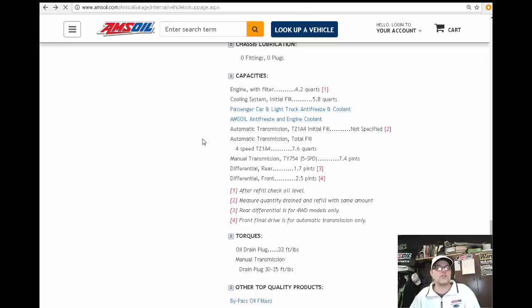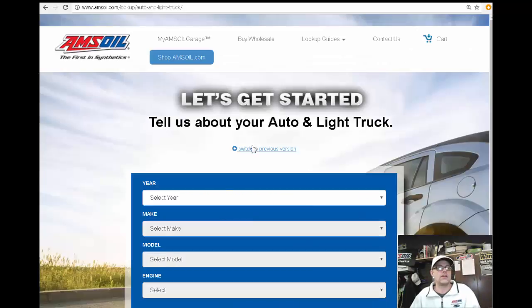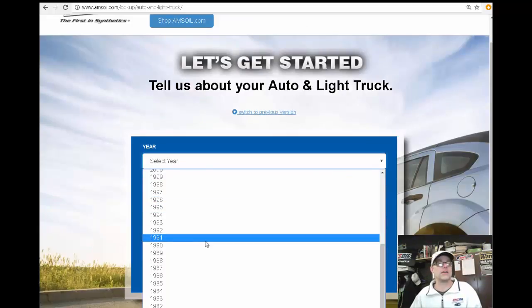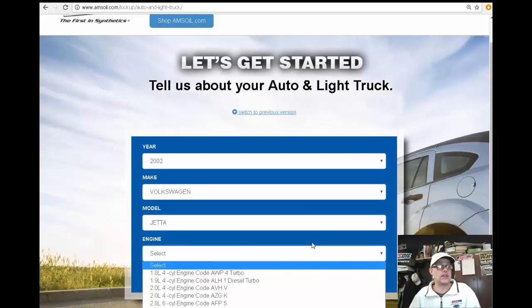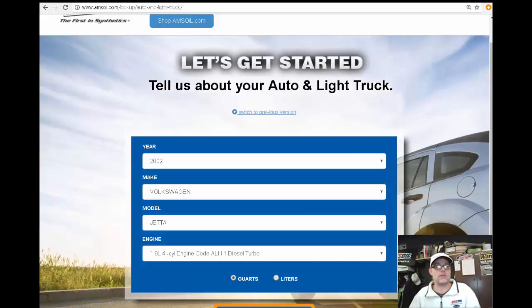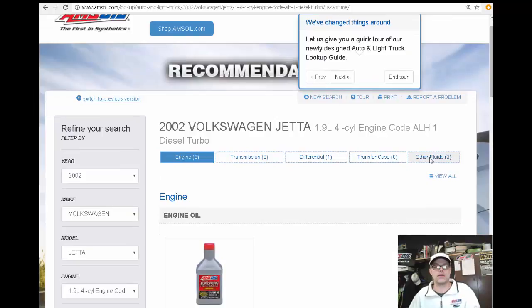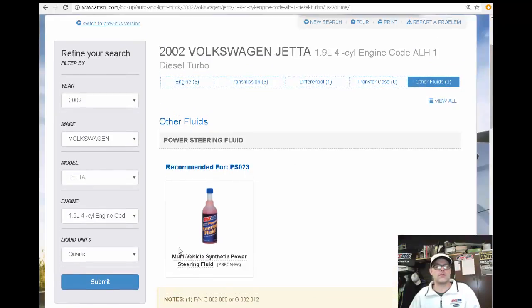The other lookup guide, let's just go over that one. You just hit, again, look up a vehicle, automotive and light truck. Let's try a Volkswagen. Let's see what that vehicle will take. Let's just do a 2002 Jetta, another popular one. And let's do the turbo diesel. That's probably 2 out of 3 that I deal with here. You hit the other fluids button. Yeah, there it is. A lot of the European vehicles require that spec anyway. They're in that VW and Audi group.